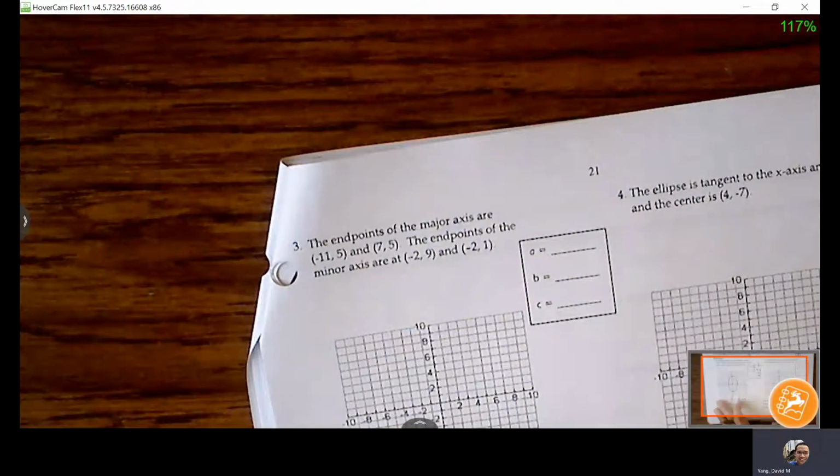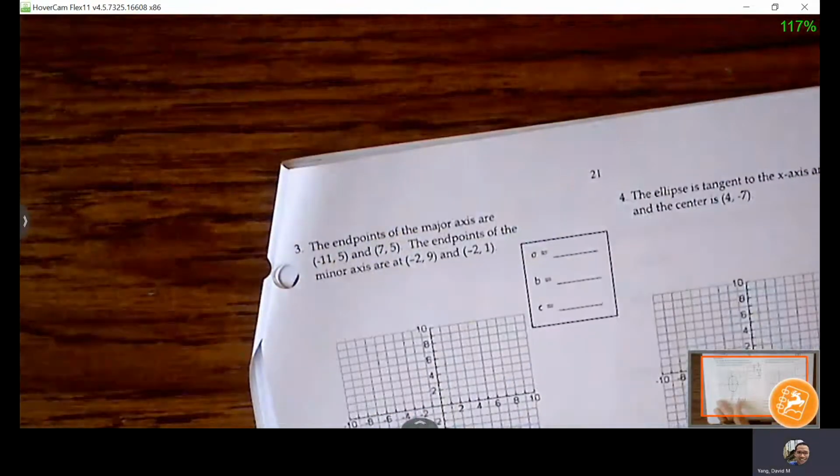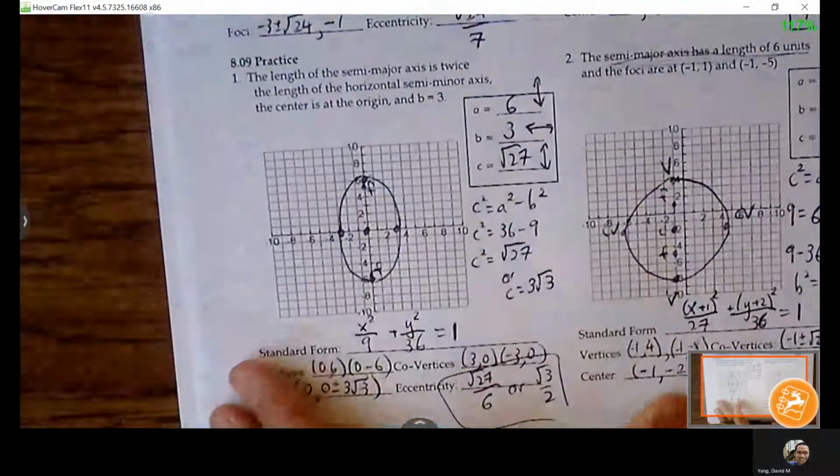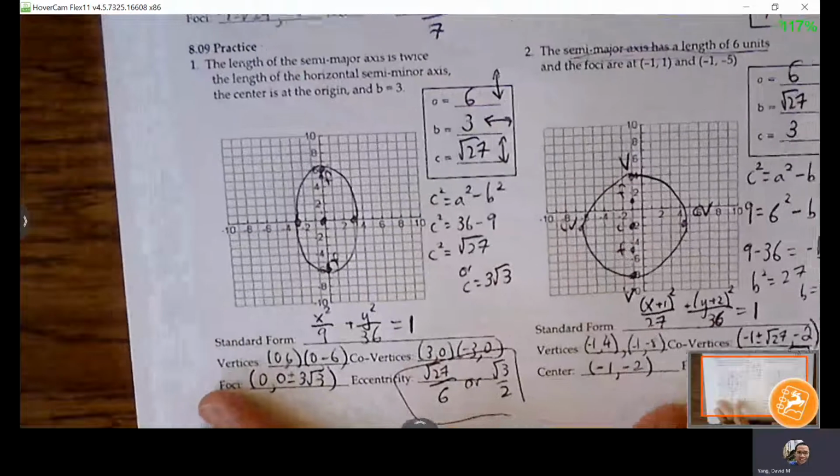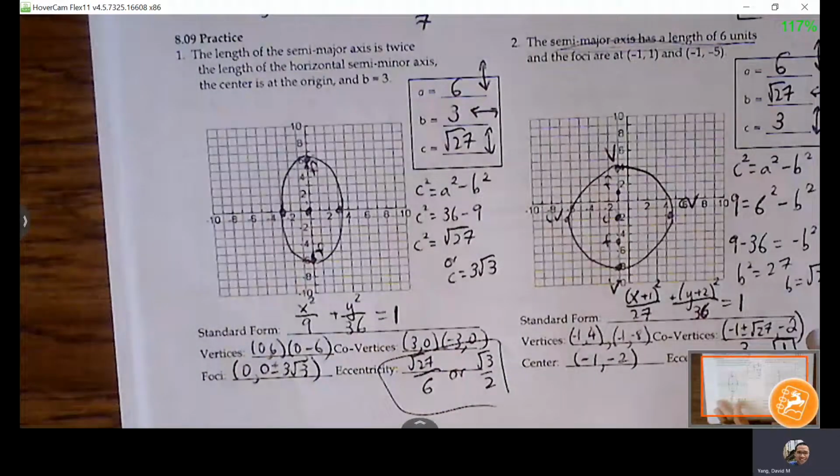Any questions here? Yeah. Why is there only one co-vertical? Cool. Co-vertical. I think it's 2. It's just -1 plus or minus root 27.